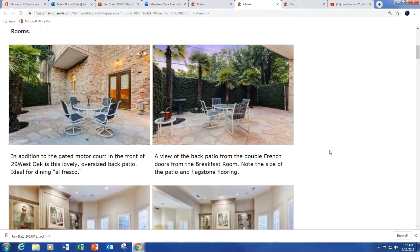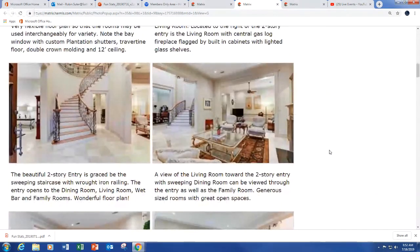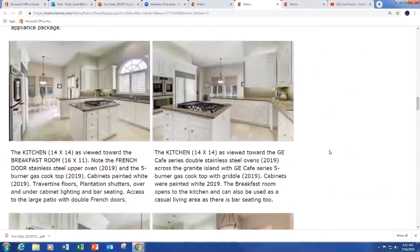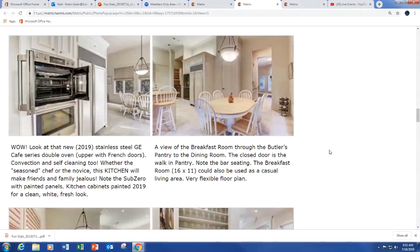The room sizes are very generous. The ceiling heights are 12-foot ceilings down. Very big rooms, but the parking here is what's really, I think, key. That's a two-car garage plus an extra parking pad behind the garage. And in the front gate, there are three guest parkings that are deeded to this unit. They do share, but they don't have to share. So if you have teenagers or people that come and stay, those are your parking places.